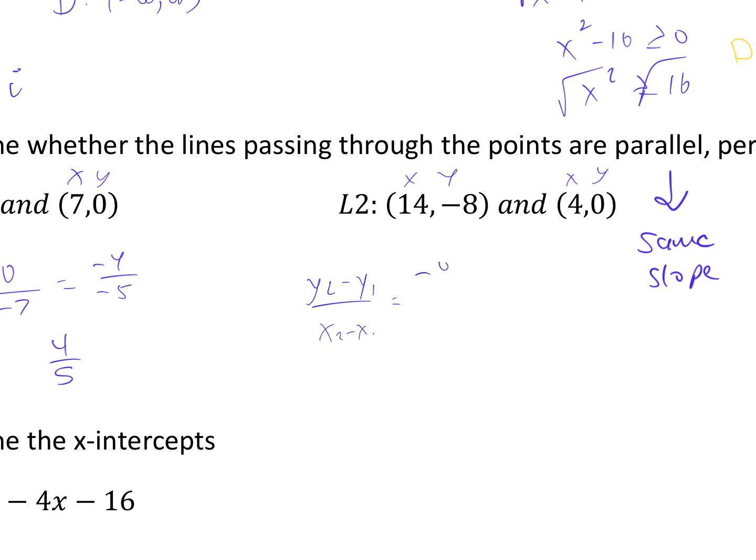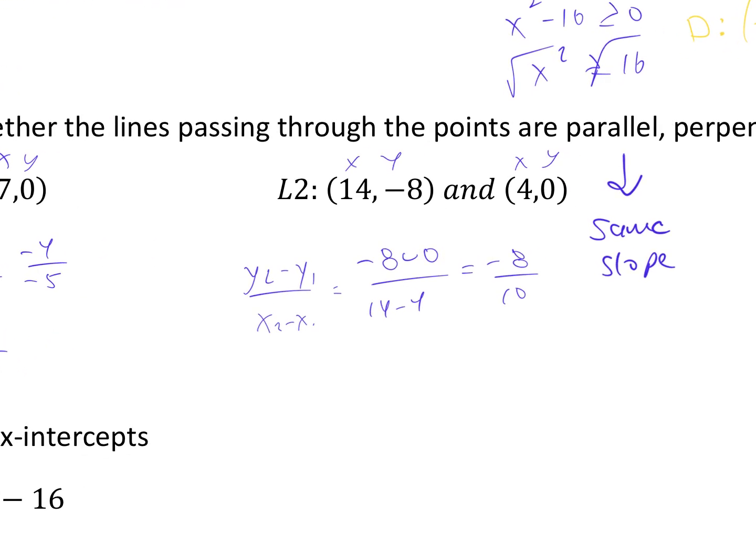So I have negative 8 minus 0 over 14 minus 4. What's negative 8 minus 0? Negative 8 over 14 minus 4 is 10. Okay, what happens here with negative 8 and 10? What does that reduce to? Negative 4 over 5. So here's my two slopes.